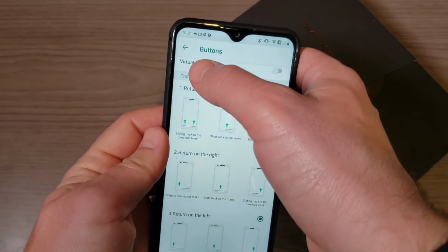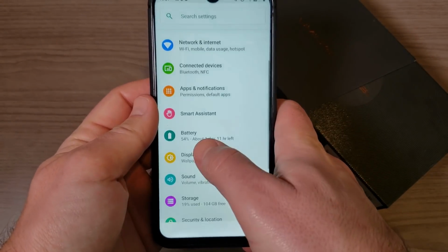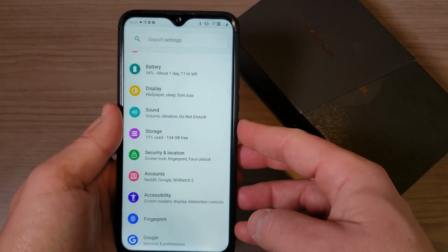So pretty cool. I like that option. So we'll swipe over here to the left, go back, and we'll go back one more time. So those are some nice Smart Assistant options. Obviously, we have a fingerprint sensor. That is another thing that's definitely a nice upgrade.